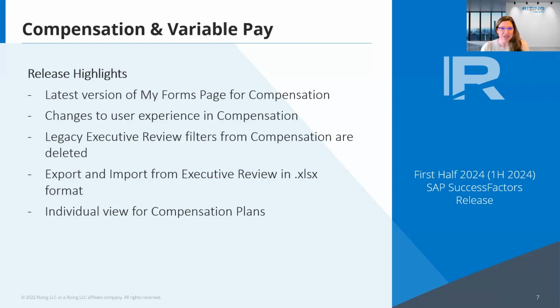There still is the ability to revert back to the older version of the My Forms page if you feel that that's necessary, but I think there are a lot of nice benefits of using the new My Forms page in terms of better searchability and so forth, so I definitely encourage adoption of that.